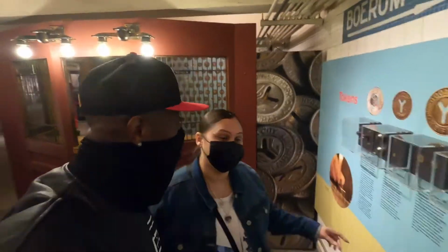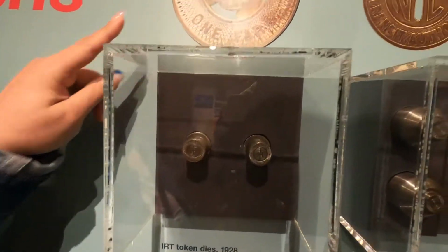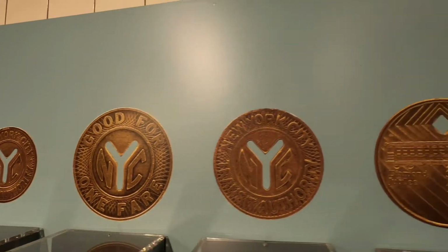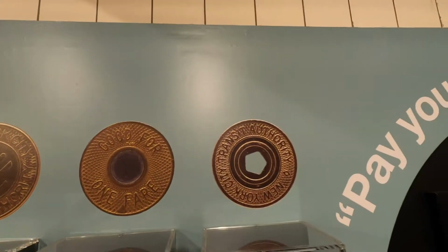Well, look at the first token in 1928. This was the token in 1928. Interesting. Wow. Comment down below, guys. Y'all recognize any of these tokens? Are you guys that old? Don't expose your age. Let us know.